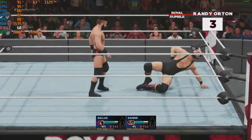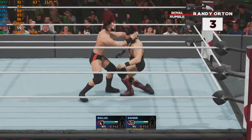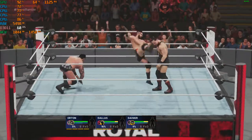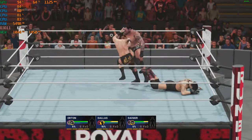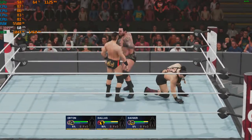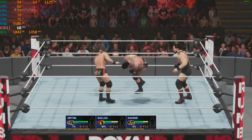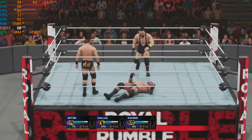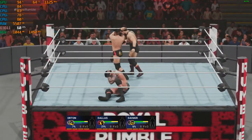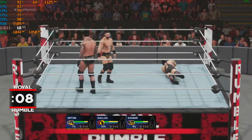It's Orton. The Apex Predator is here and ready to strike. Boom! Oh, what an upper! Boom. Nasty impact. We are moments away from the next entrant.